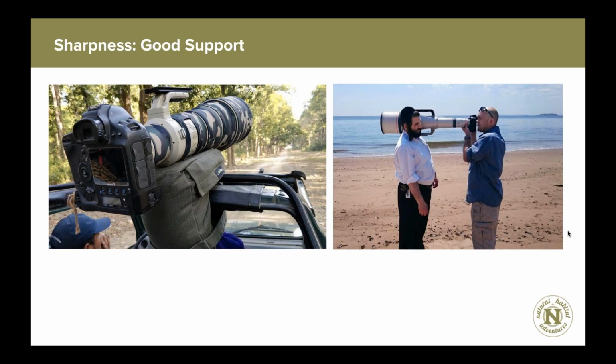So in those cases, I would suggest that you try your best to use either a beanbag or a monopod, both of which are extremely suitable to a mobile photographer moving around, walking, driving, or in safari vehicles especially, where beanbags are the best. So the sharpest pictures come from the most stable cameras. So try and keep your camera as stable as possible.